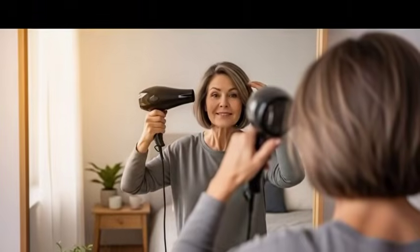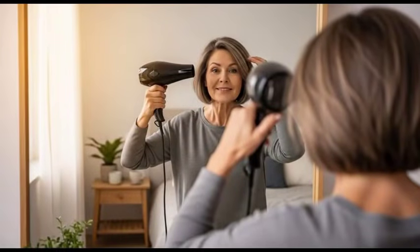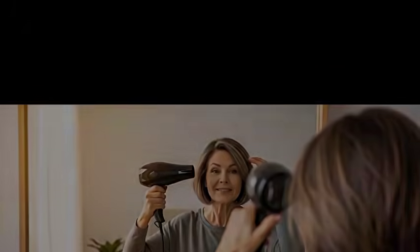If you have thick hair that tends to triangle out, the layering removes bulk in all the right places. And if you're dealing with that frustrating in-between stage where you're not ready to go super short but long hair is dragging you down, this is your perfect compromise.